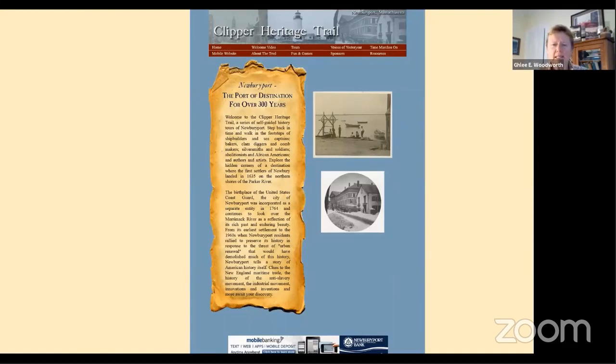Okay, this is the homepage of the website, Clipper Heritage Trail, and you can see on the menu bar where you can download brochures, and you can look at the different tours, and there's also a video, and then on the left bottom of that top bar is the mobile website, and that's where you can pick up the smartphone tours.